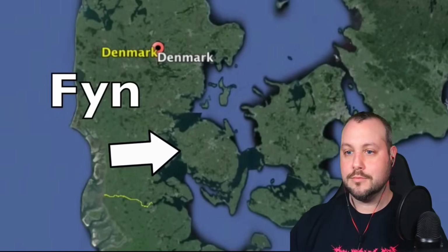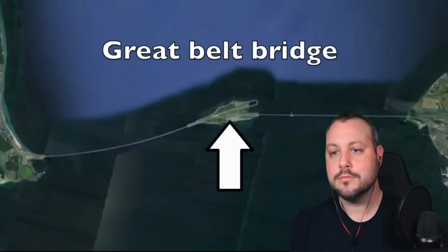To Fyn Island, not Finn Island, by the Great Belt Bridge completed in 1998.